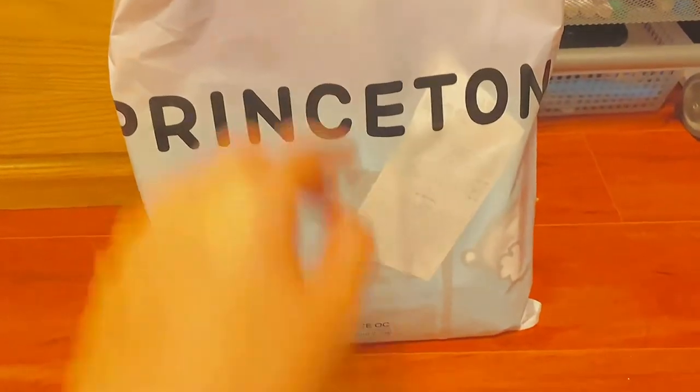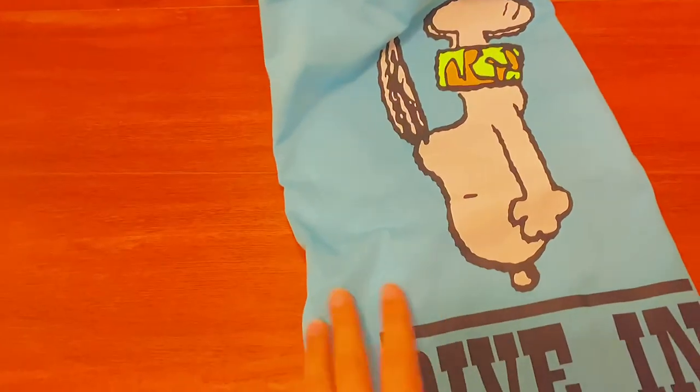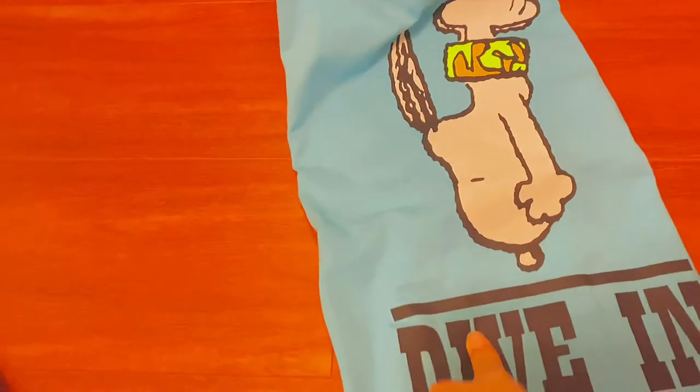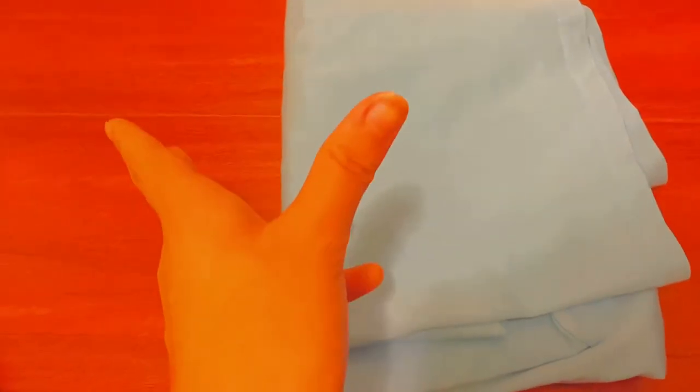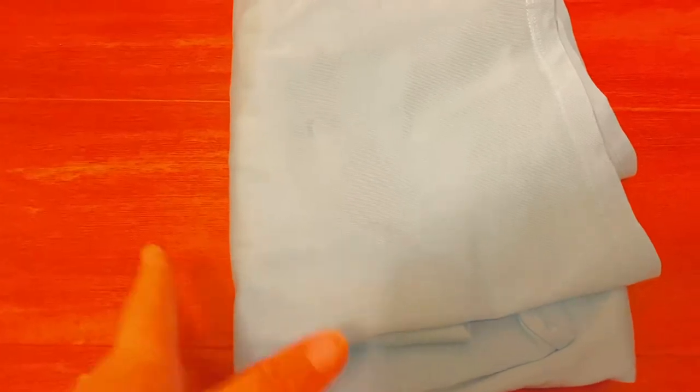Last is this bag. I went to Princeton and I got a t-shirt. I got this Snoopy shirt because I wanted an oversized shirt in a color that's not white or black. I still need to get a black or gray oversized one, but I got this and I thought the color was really nice. On camera, it's lighter blue, but in real life, it's like cyan in a way.